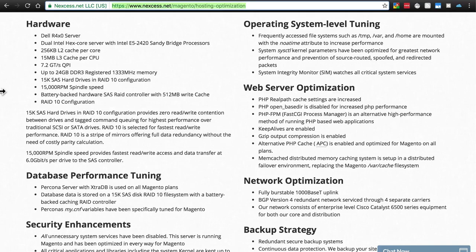Nexus also has cron settings automatically configured and optimized for Magento sites when you sign up for a Magento package. Cron configuration is extremely important on Magento sites, and it can be difficult to set up on your own, especially if you're not well versed in manually configuring cron, or maybe you don't even know what cron is.